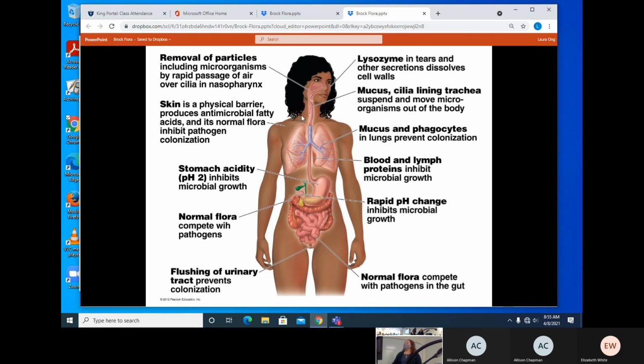So when you breathe in air, it goes into your respiratory tract and the particles in the air get stuck in mucus, and then you have these little cilia cells that flap the mucus back up and out. So every time you sneeze, you're sneezing out whatever just got trapped in your respiratory mucus. That's a defense that you always have. It's not the strongest defense, but it is something that microbes have to get past.